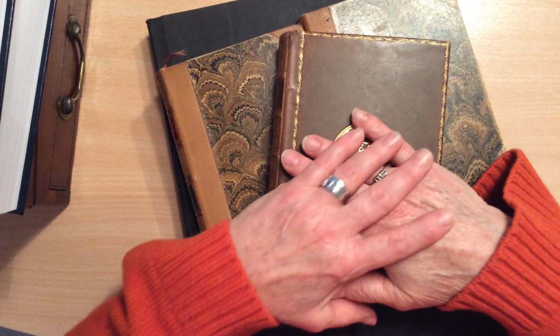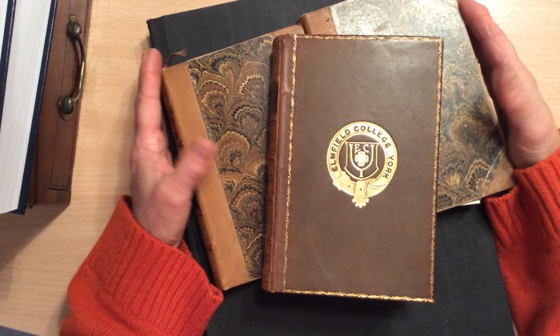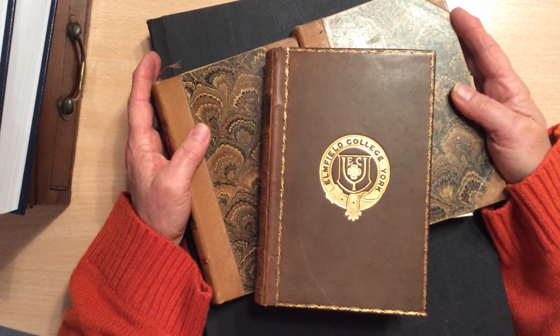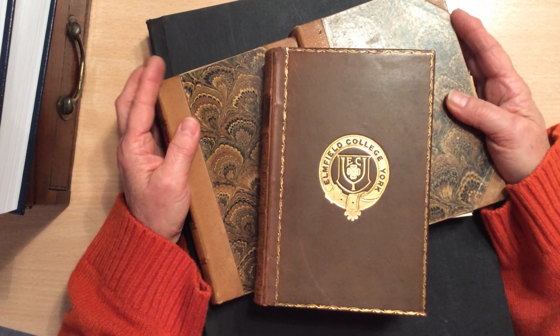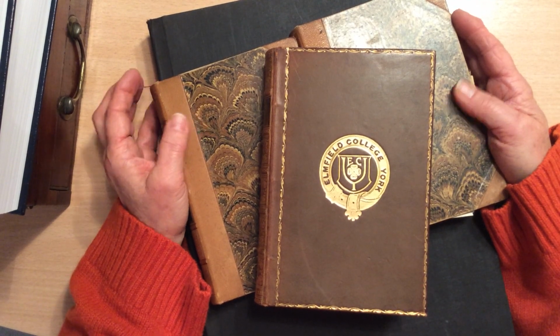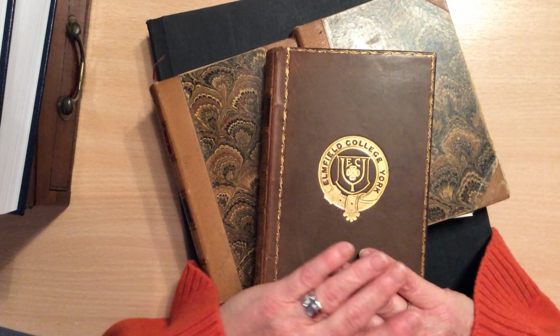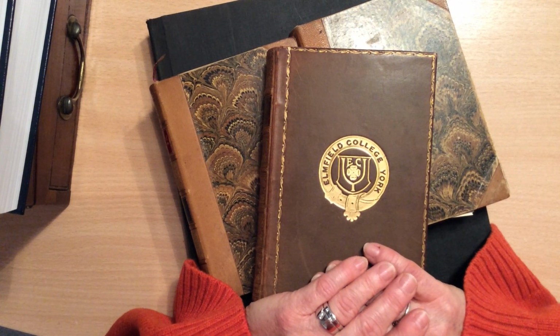But I hope you don't mind me sharing these with you. They were just too good to miss, and I just thought I would share the joy and the happiness at finding these. So I hope you don't mind me rabbiting on today.